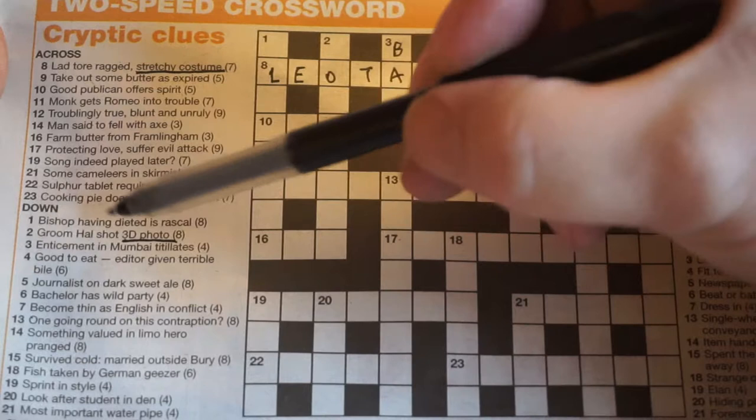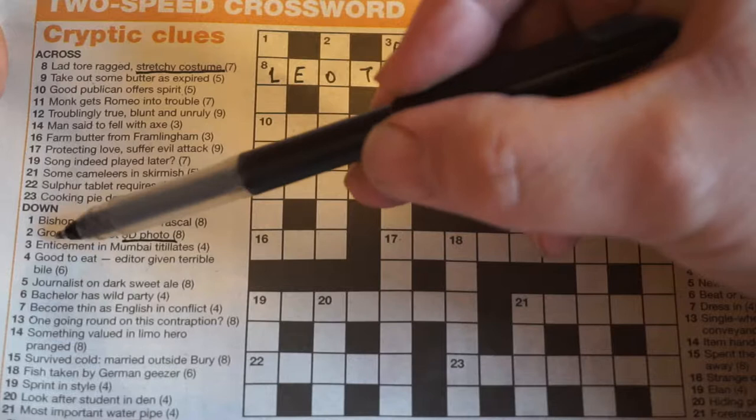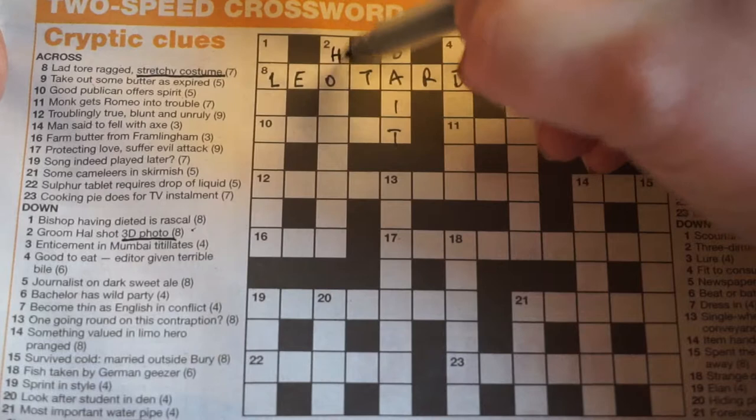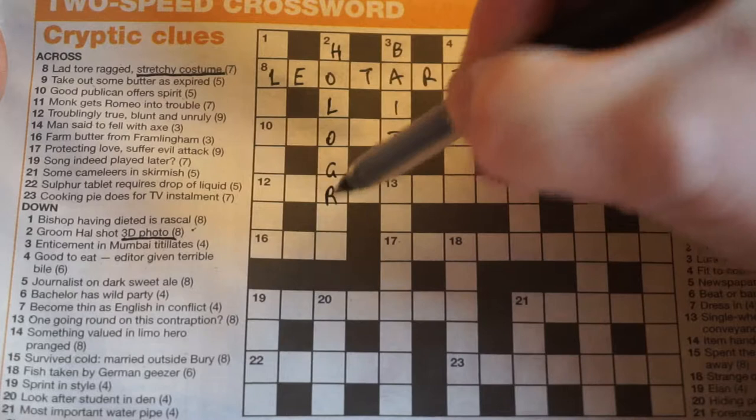And shot suggests something that's disordered. So if you take those two words there, which add up to eight, and anagram them, groom Hal becomes hologram, which is a 3D photograph. So I biffed it and then confirmed it by looking at the wordplay, the cryptic part. That's a hologram. Right, 10 across.